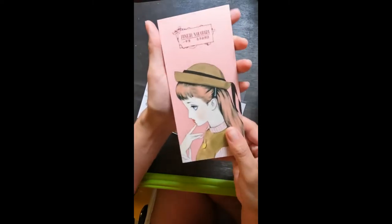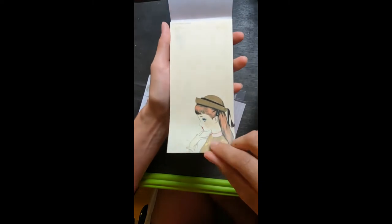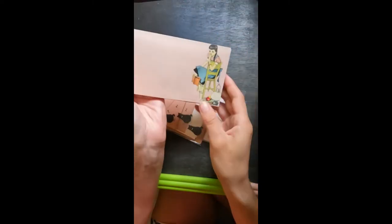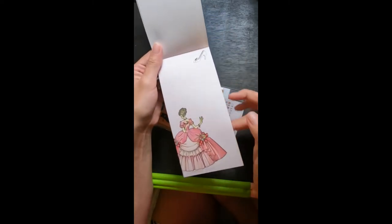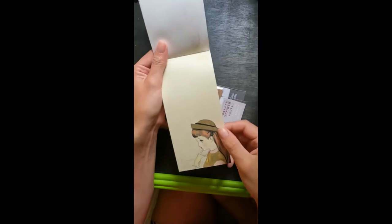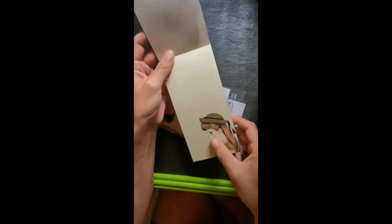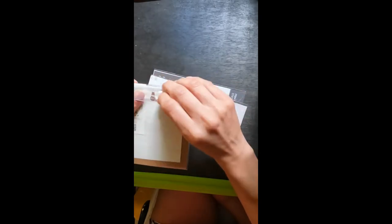I got this notepad because it's so me. With different artwork on each page. So sweet. Adorable. Oh, the cat one. I also, of course, had to get this cat one.